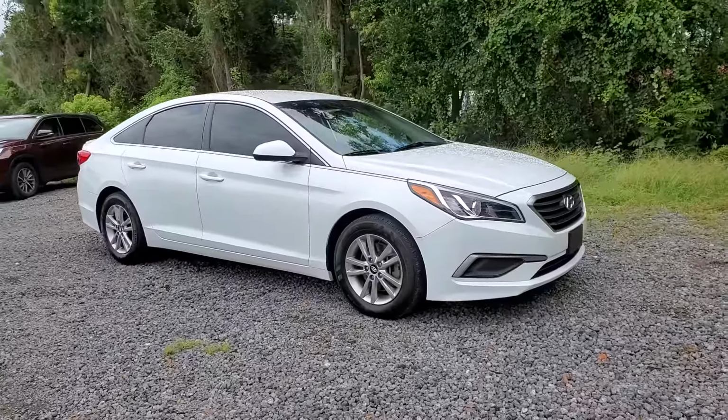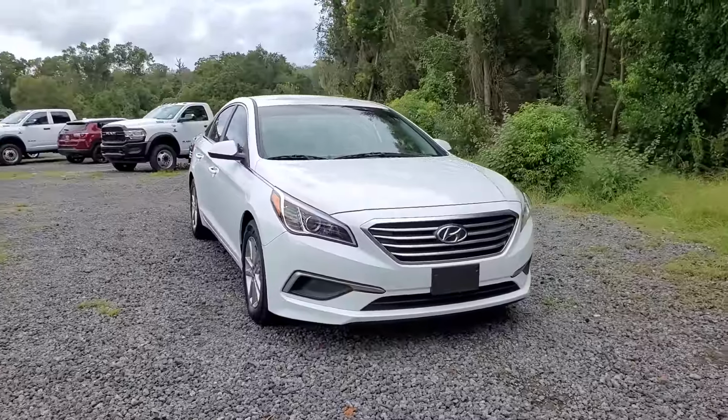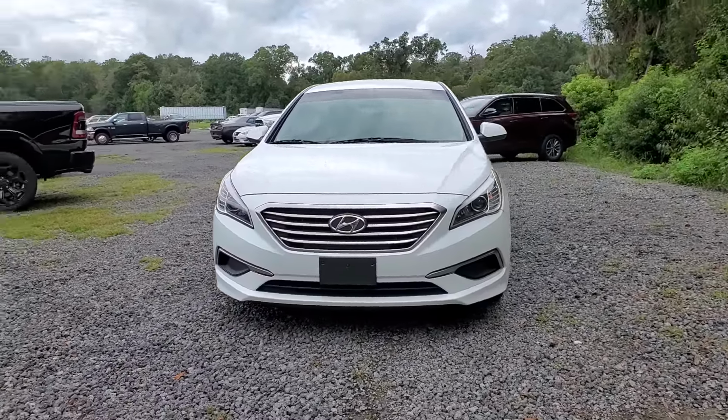Get a feel for the 2016 Hyundai Sonata. This vehicle still has fewer than 110,000 miles on the clock, so it won't last long. This well-built, stylish Sonata delivers the best in family sedan comfort.